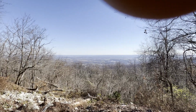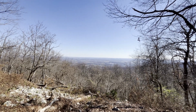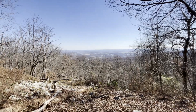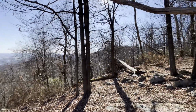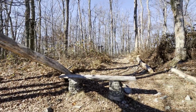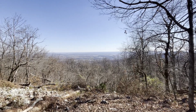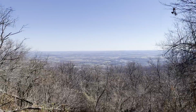That literally goes until the earth curves. That's insane. You can see the atmosphere. That's crazy. What a view. This mountain here is just so worth the climb. Yeah, you can see on the other side, just whoop. We are at the tippy top. That is just crazy. Super beautiful.